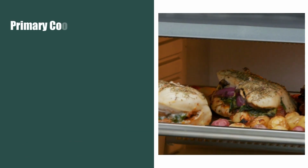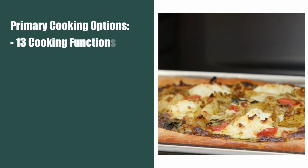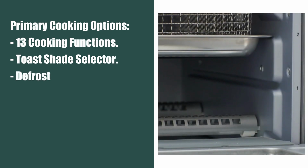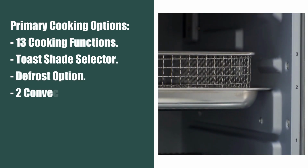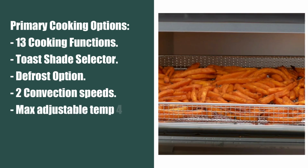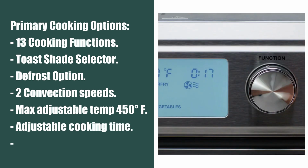Primary cooking options feature 13 cooking functions: air fry with presets, bake, broil, pizza, roast, dual cooking, reheat, keep warm, toast, bagel, dehydrate, low, and slow cooking. There's a toast shade selector and defrost option, high and low speed convection.